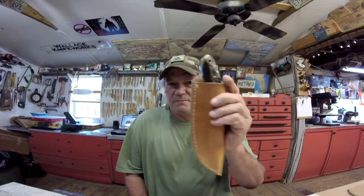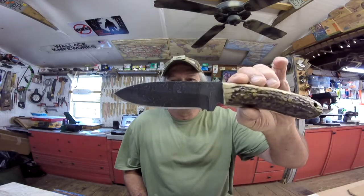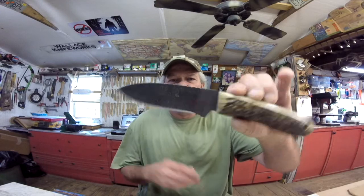Now the Wallace 1 in Damascus, these are going to be expensive, but that's a big chunk of steel right there. These are going to be around the $300 range in the future, once I get them on the website and get them priced. So there you go. That will be on the way out to you tomorrow.